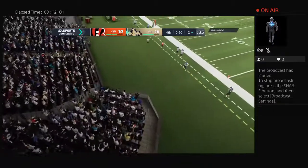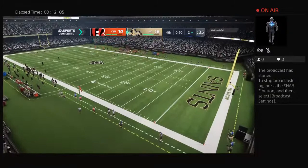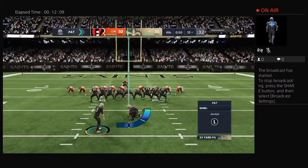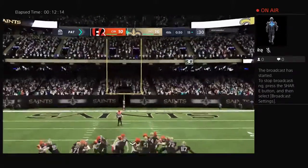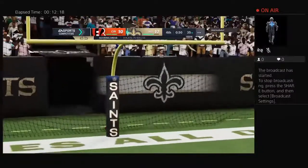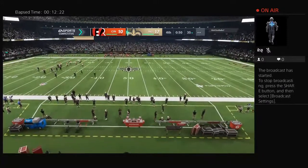So a little bit of time left on the clock here in the fourth, but they got to feel good now. Lutz to try to add the PAT. He's got it as they go up by a total of 17 to 10. Makes the score Saints 17, Bengals 10.